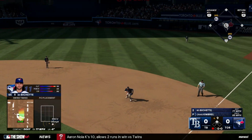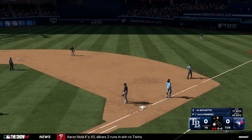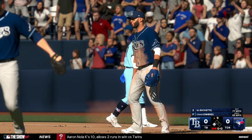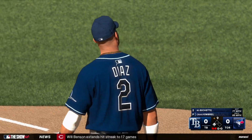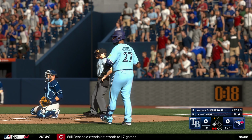On the ground, right side. And he takes it himself for the out. Not a bad outcome in that spot. The runner moves up to third, and now they have a chance to drive in the go-ahead run. It's not a knock, but at the end of the day, it's a good at-bat.